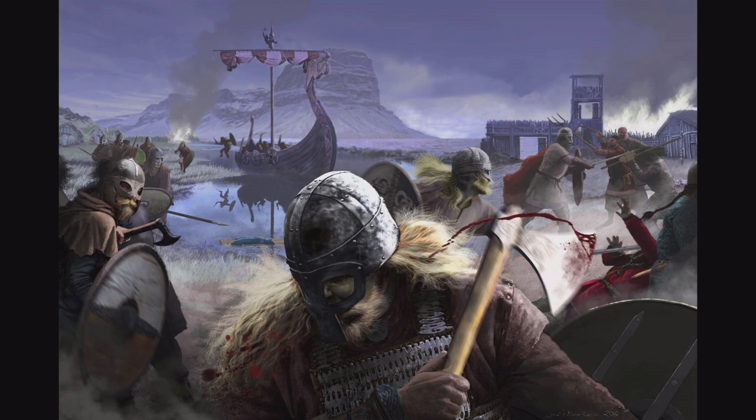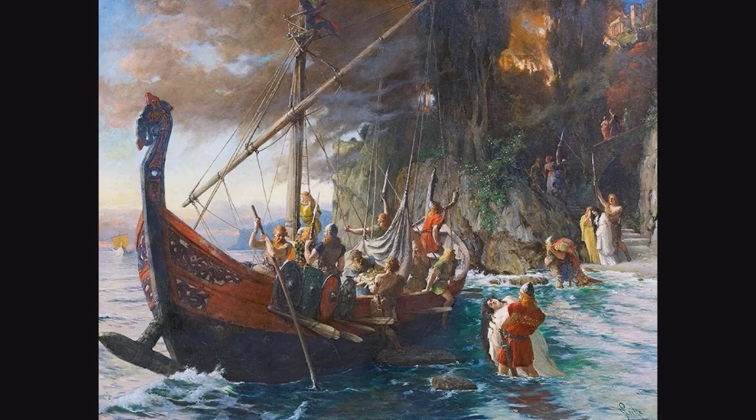In the years preceding 800 AD, there had been several raids on the Northumbrian coast by the Danes.